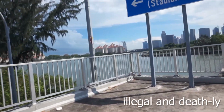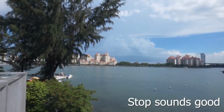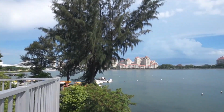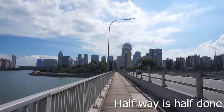Can I ask you, why are we actually trying to cross the bridge? Why don't we just stop? Well, because we don't do things halfway. We will have to complete the whole journey. What? The whole journey? Oh no.